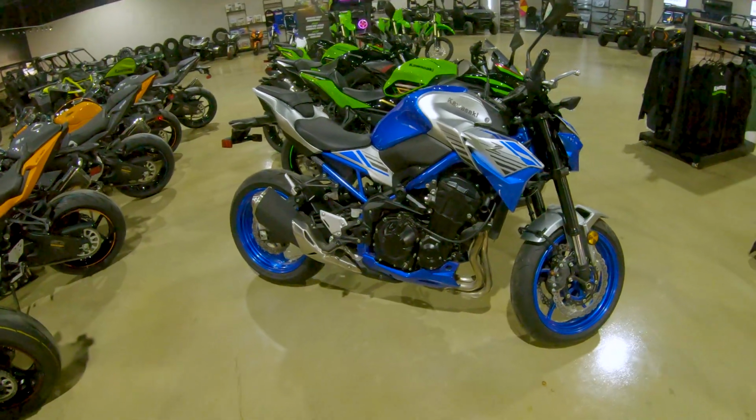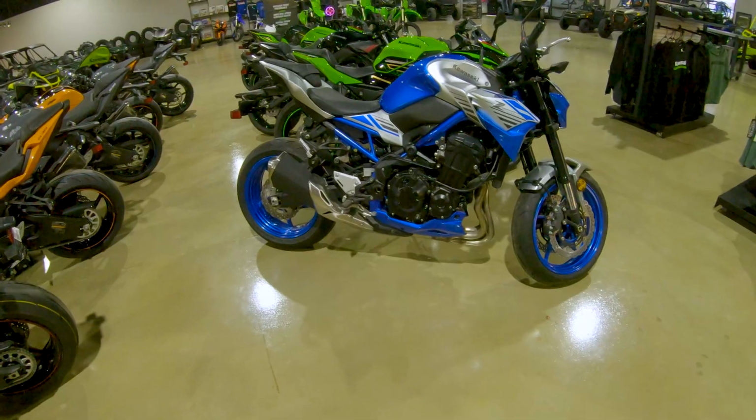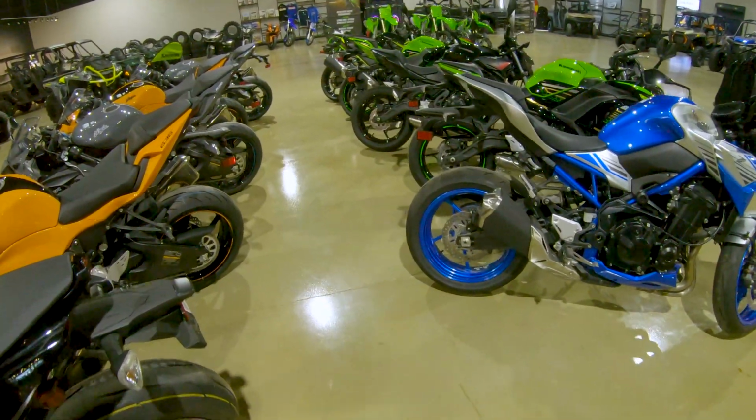Yeah, that looks good. I like that blue and silver. It's different. I'm not really a fan of the blue wheels, though. I'd probably go black on the wheels. Blue is just going to get dirty.